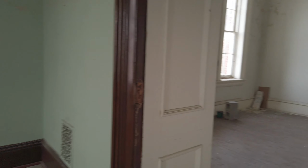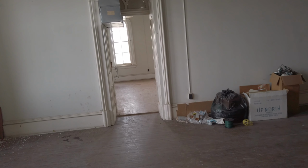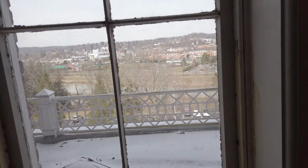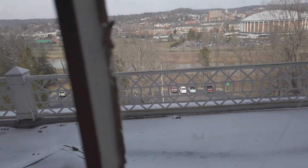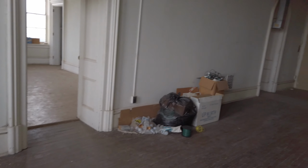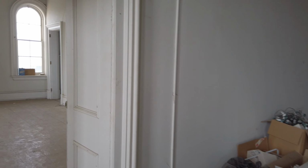Oh, that's something neat. These two little closets, the wall between them doesn't go all the way up, so one light can light both of them. Now, we do have the 4-story porch up here. However, it is not safe to walk on, so sadly I can't.